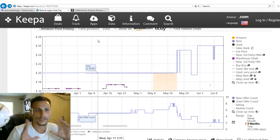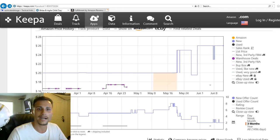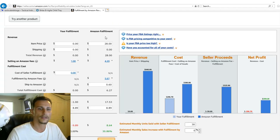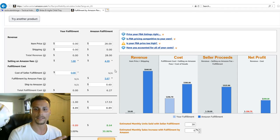Now, we sourced our products from Tactical Arbitrage. We created our listing, made sure that we can actually sell them, correct? And then we check the Keepa graph. We see how many competitors we're competing with, how much money it is, and does Amazon ever control the buy box? If all those things are good, we got to see how much money we can make, right? So we would go over to the FBA calculator. Now I have it set up already for that product that I was showing you that you could source right now.